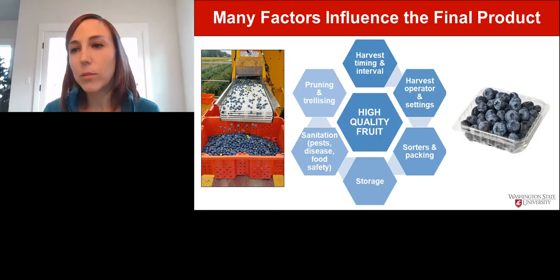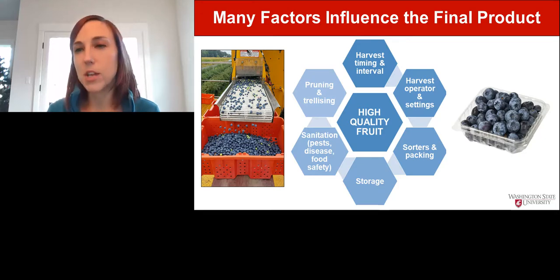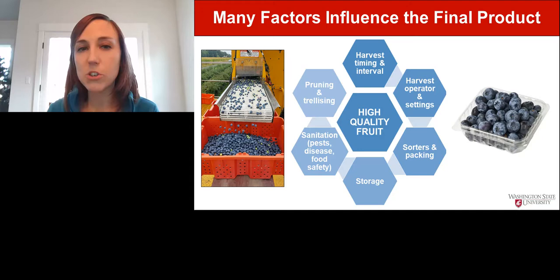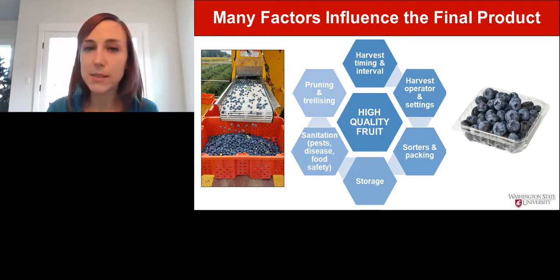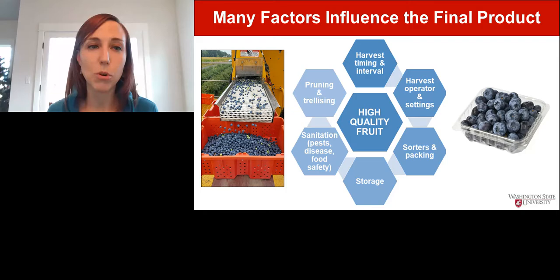Now, having an adequate machine harvester that can harvest blueberry for fresh market is certainly important, but it's not the only factor. And so the rest of the presentation will focus on some of the other key elements that need to be in play in order to harvest blueberry for fresh market and achieve high quality. I'll begin by talking about field conditions such as sanitation, maintaining pest and disease management, pruning and training and trellising systems, harvest timing and interval, as well as harvest operator settings, and then also the important considerations that happen outside of the field, such as in the packing house with the sorters and storage as well.